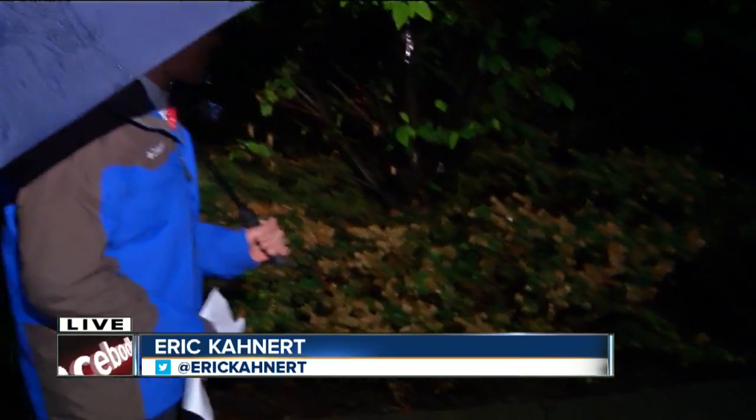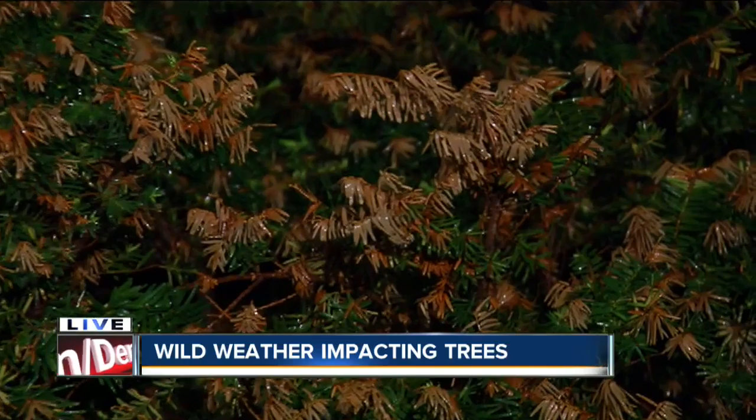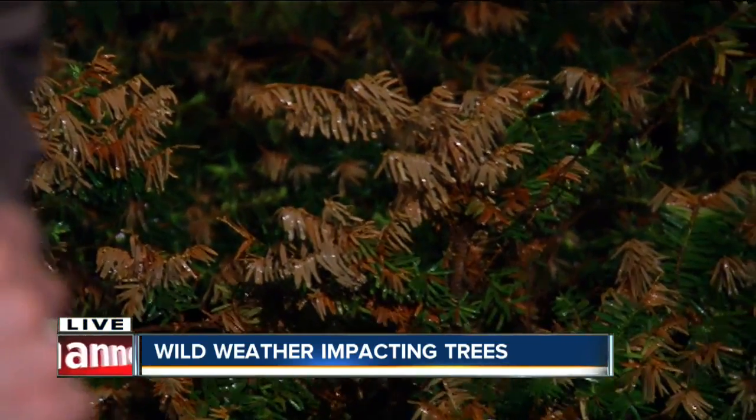Eric? I don't know about you, Ann, but I have a lot of dead trees and struggling bushes in my yard. And we have a few out here, too. Take a look at the yellow tips on these bushes. This is the result of a flash freeze from that polar vortex we had last fall. Created a lot of problems up and down the Front Range. This bush is probably going to make it, but a lot of trees and shrubs in the metro area probably won't.